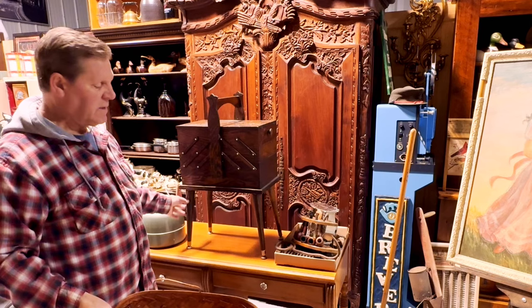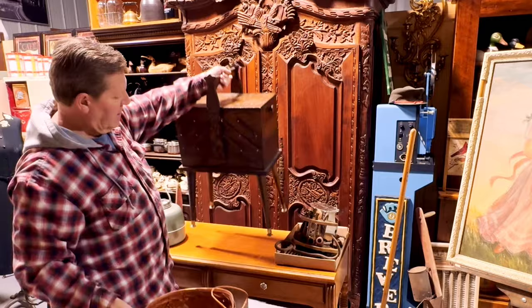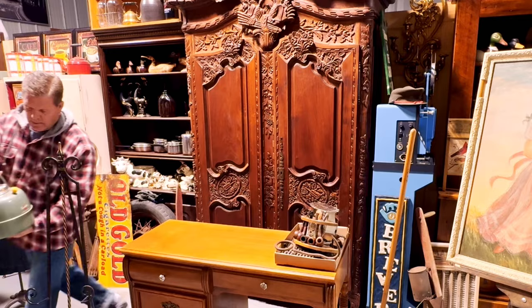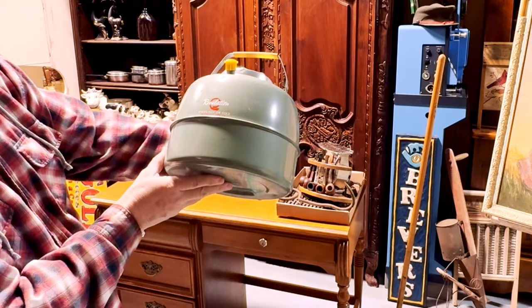And this is kind of a cool woven wood floor basket. No great shakes, but it was included in the lot. This thermos here is just in killer condition. That's just out of the barn. I mean, the paint is super strong on it. Revelation.